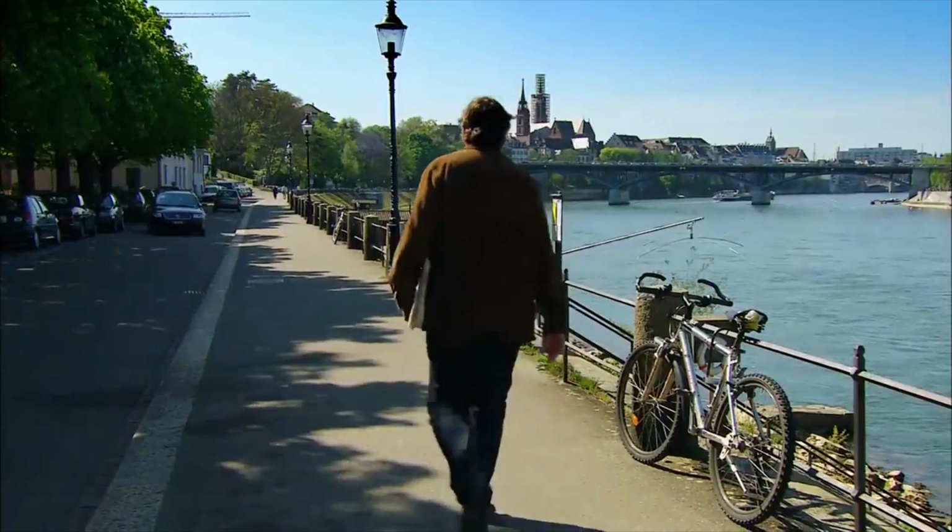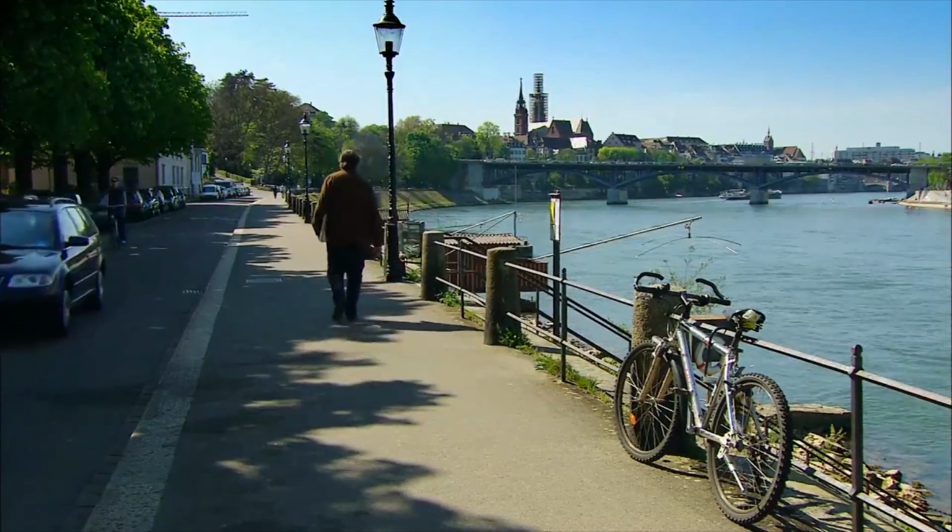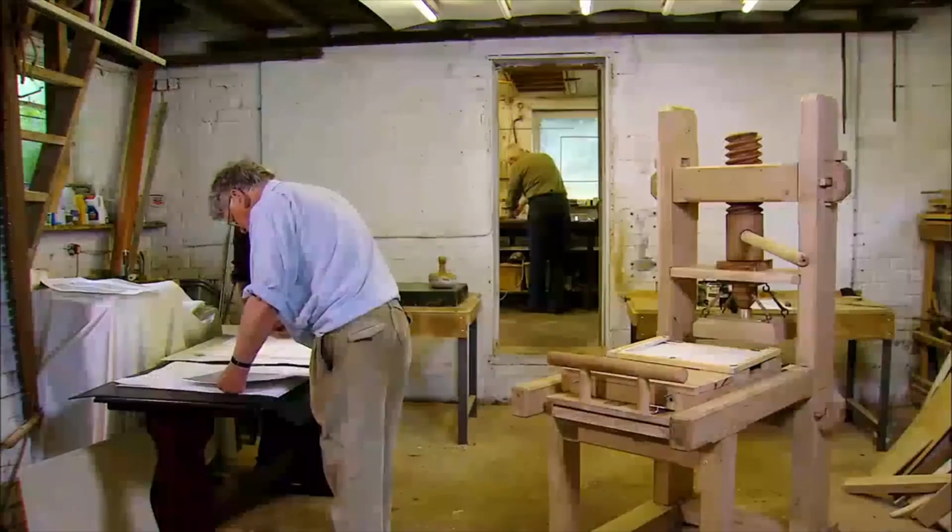The great day's arrived. It's been 5 months since Alan first got together his plans and designed his printing press. It's now built. Paper's been made in Basel. I've cast the type personally. Nothing can stop us from printing a page of Gutenberg text. This must be how the great man felt himself.